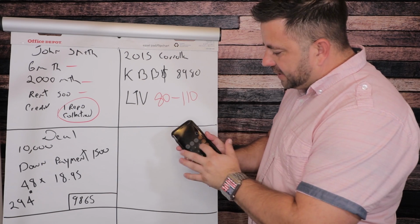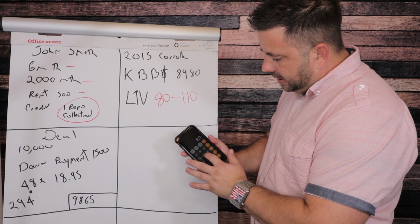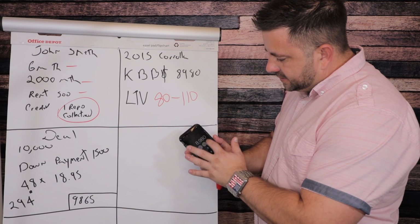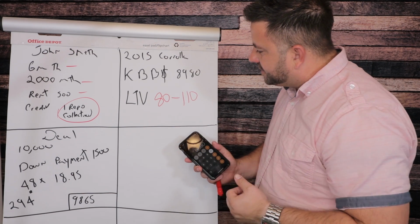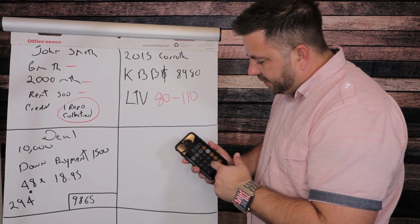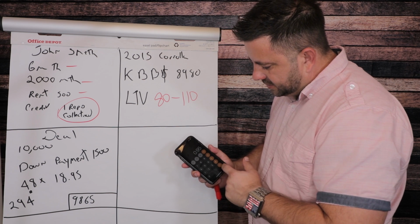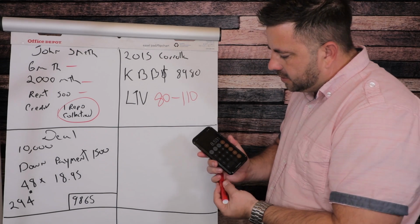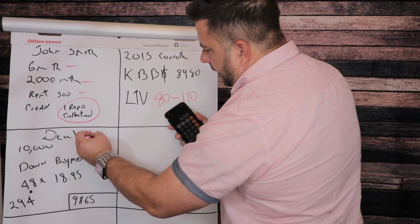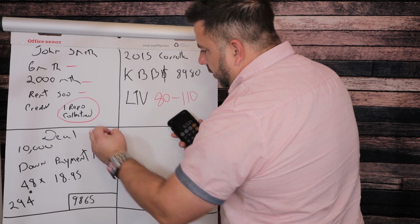Okay, you take, once again, 89.80. Times that by, let's just go in the middle of both of these. Let's say, let's go 95%. 89.80 times 95% equals $8,531.